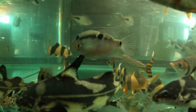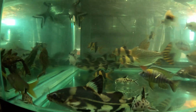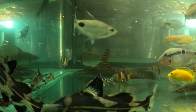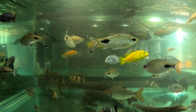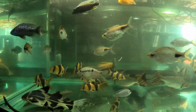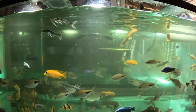The synodontis took very well to the tank. I think they're indeed lucipinus or look-alike lucipinus. The Denison barbs are always visible, so I'm not going to talk about them. They're all alright.